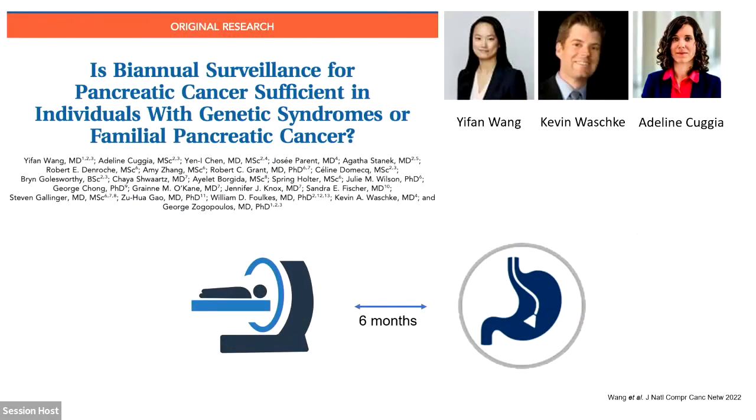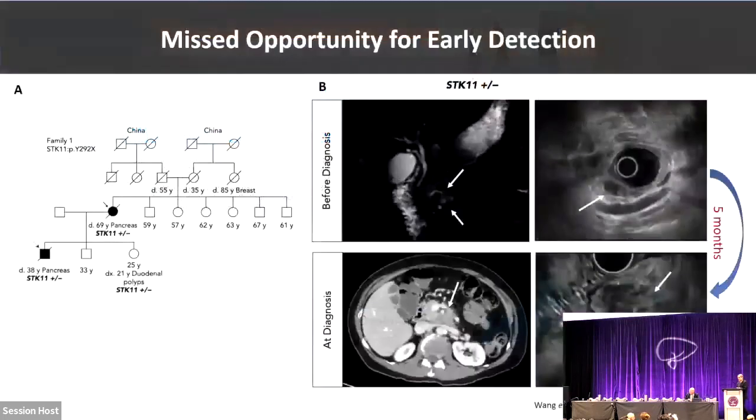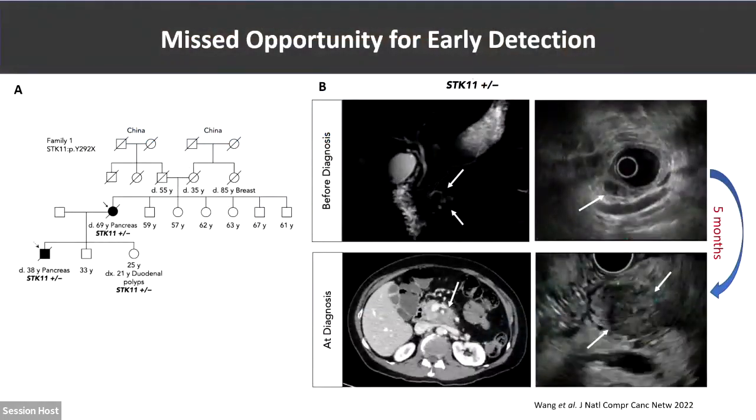This is our study. When I moved to Montreal, I had seen the experience in Toronto, and I thought rather than doing every year, and I also wanted to compare endoscopic ultrasound and an MRI, what we did is we alternated every 6 months between the two. This is work that was summarized by Yifan Wang, and what we did here is our first 75 patients. And the reason I wanted to put this out is because we missed.